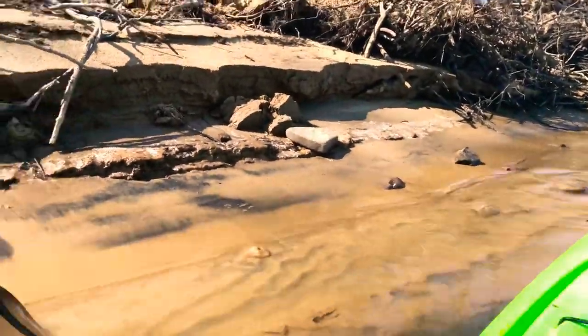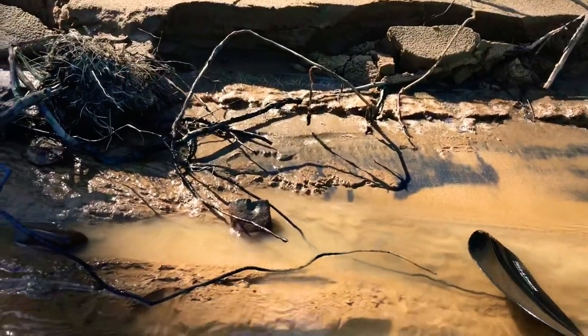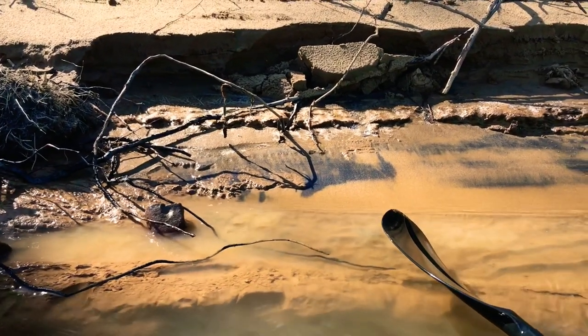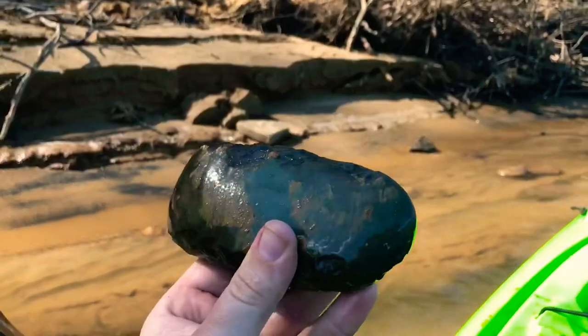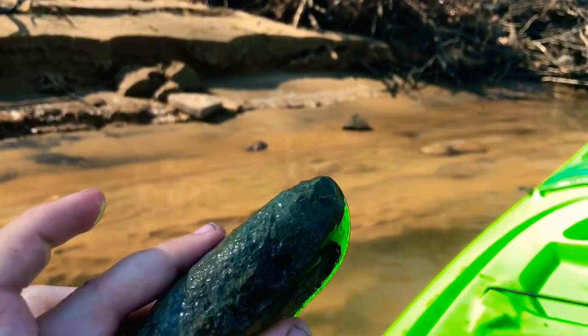This is kind of cool. I'm just kind of going along the bank here and looking at all the fire rock. If you see right there, it's a little half of a nutting stone. I'm not going to take that with me. It's not that nice. I also found this little, what looks like a preform to a celt almost. It's pretty neat. You can see they worked on it on the edges.